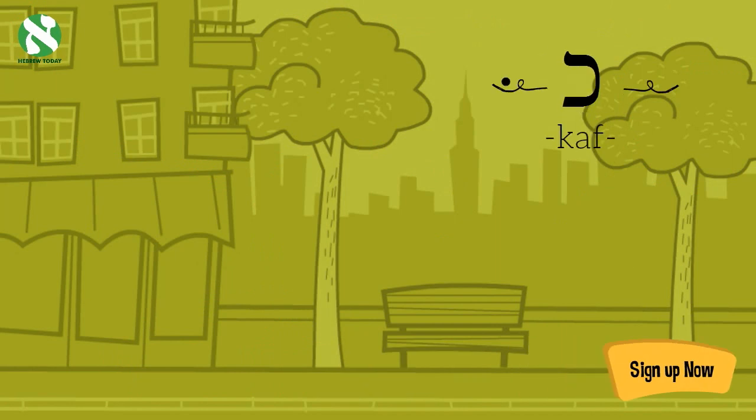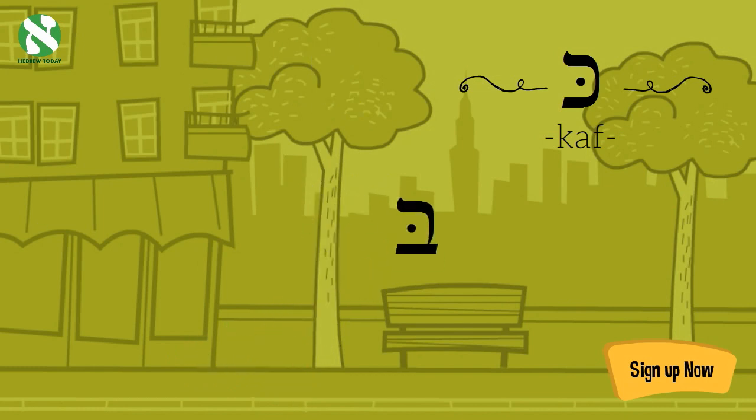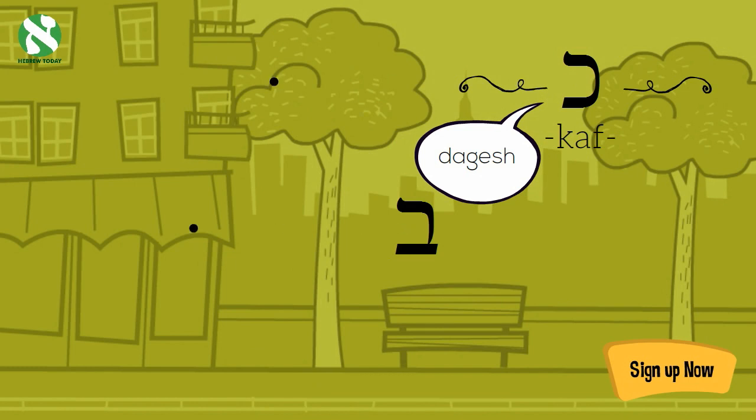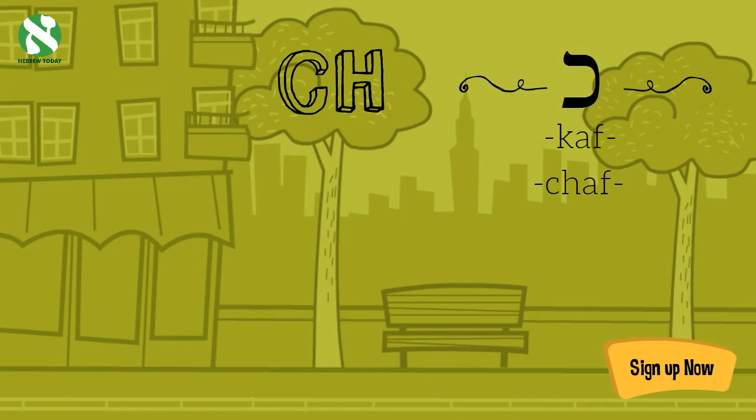The letter Kaf makes the sound K, like kangaroo. Remember the second letter we learned, bet? So just like the bet, the Kaf can also have a dagesh or not. With the dagesh, it's a K sound. Without the dagesh, it makes the Ch sound, and the letter is called a Chaf.